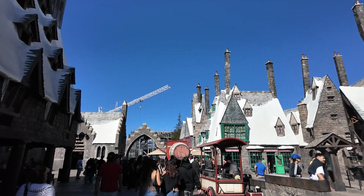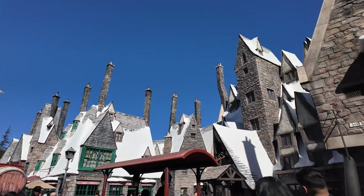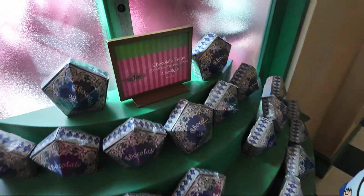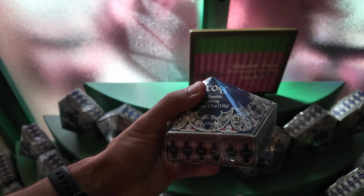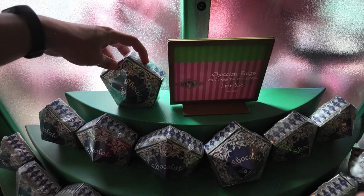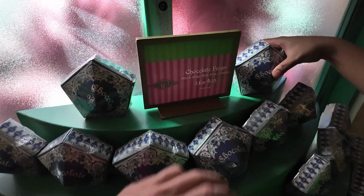So that was it. Yeah, we walked over there. And we can have some butter beer. 3 for $35 if you want a chocolate frog. Chocolate frog. That's pretty neat. And I think you get a mix and match milk, dark or white. Oh, you get a card as well. Okay. Or $14 each.